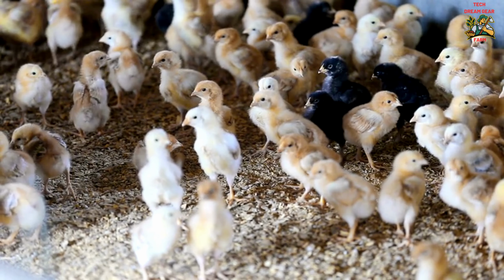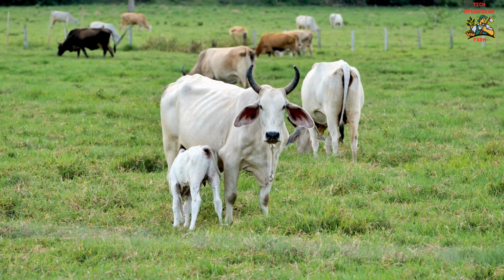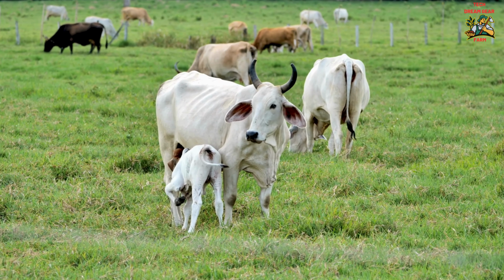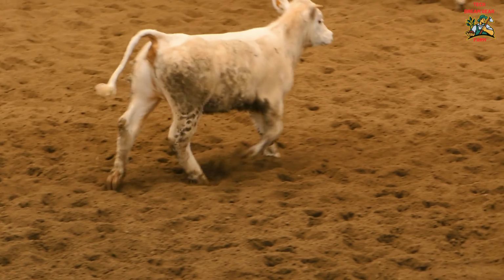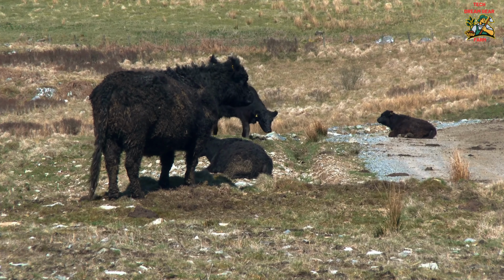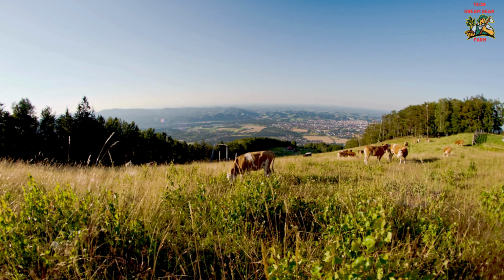Poultry diseases: avian influenza, bird flu. Avian influenza is a viral infection that can spread rapidly in poultry populations. It can range from mild to highly pathogenic, with severe strains being fatal. Symptoms: sudden death in some birds, swelling of the head, neck, and eyes, respiratory distress, sneezing, coughing, decreased egg production, cyanosis, blue discoloration of combs and wattles.